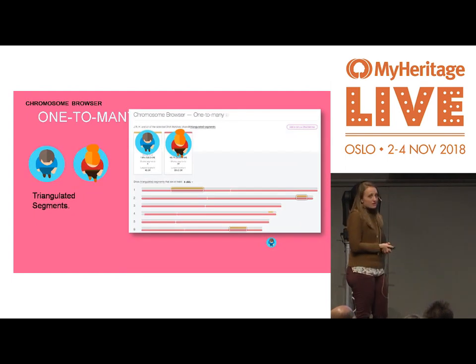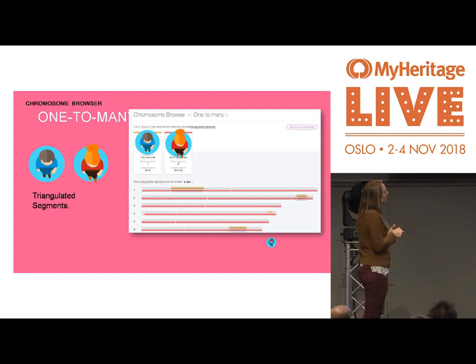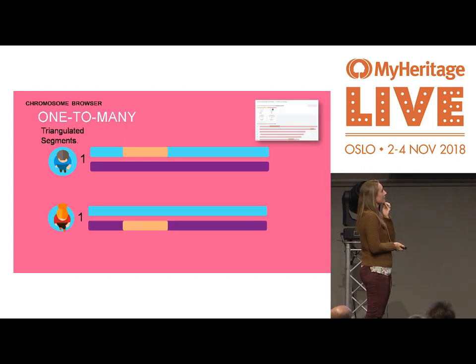What he was talking about earlier is a tool that MyHeritage calls triangulated groups. That's when you see this little box around the chromosome. It means that this person and this person are sharing the same piece of DNA. So let's look at how that works.